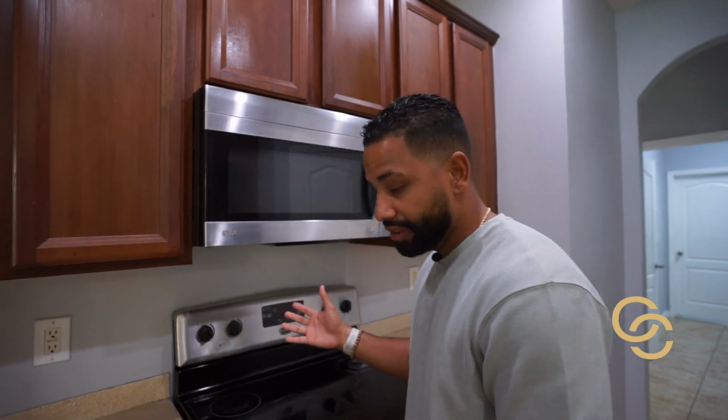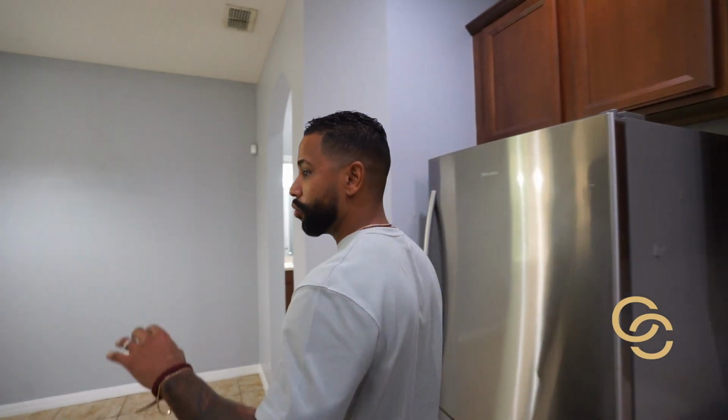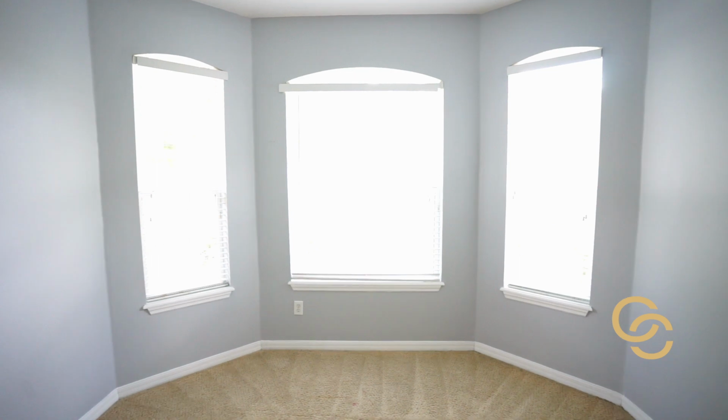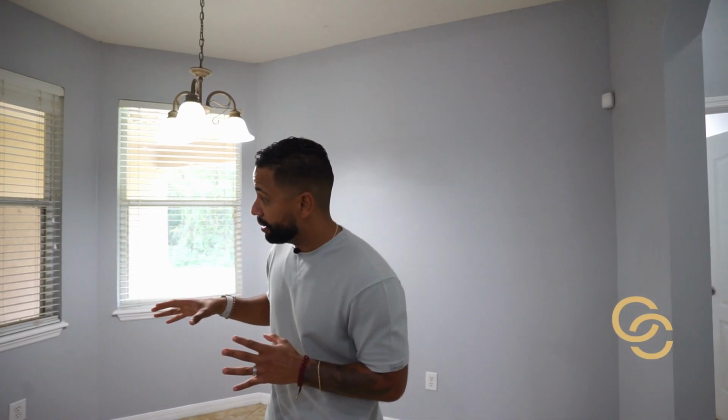So can you imagine you're buying a $400,000 house, but you still have to sit here and work on the actual property? So the rooms, if you look at the rooms, they still have carpet inside them, which needs to be replaced. And the bathrooms also need some love. So to me, it probably needs some light remodeling. This home particularly needs at least a paint job.